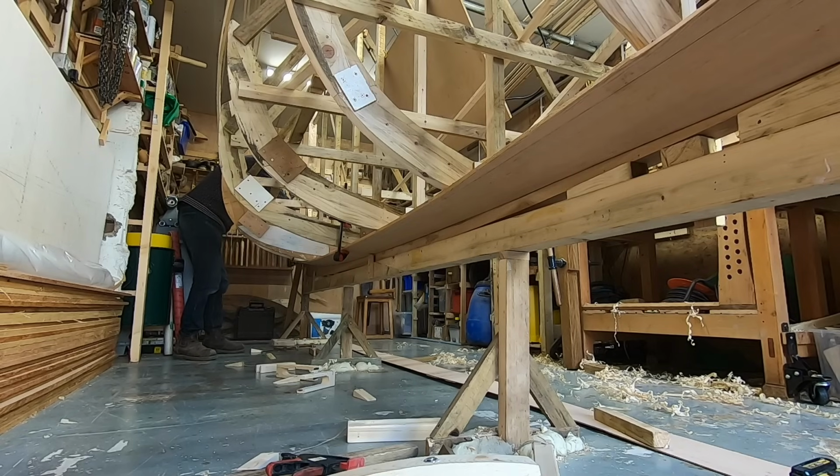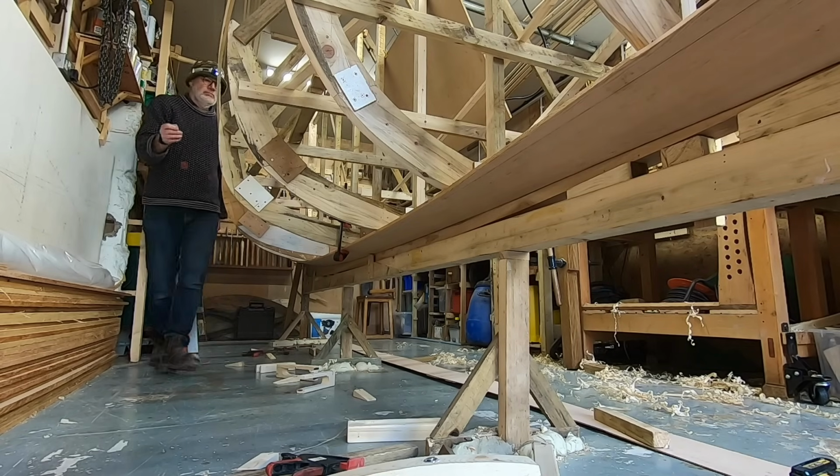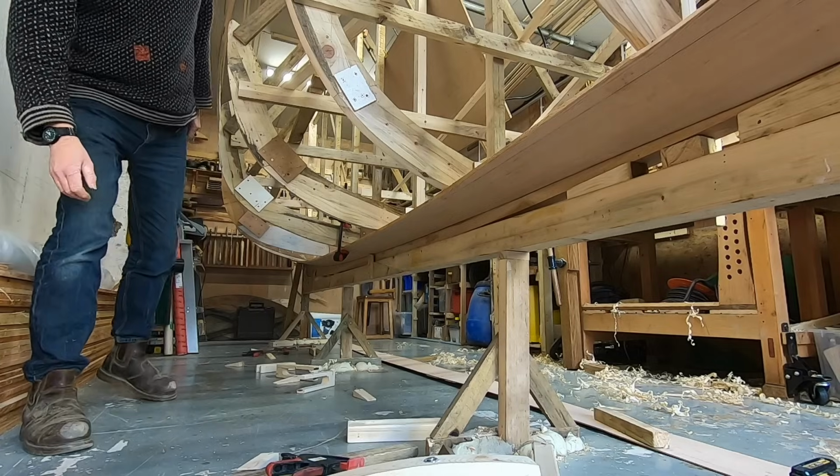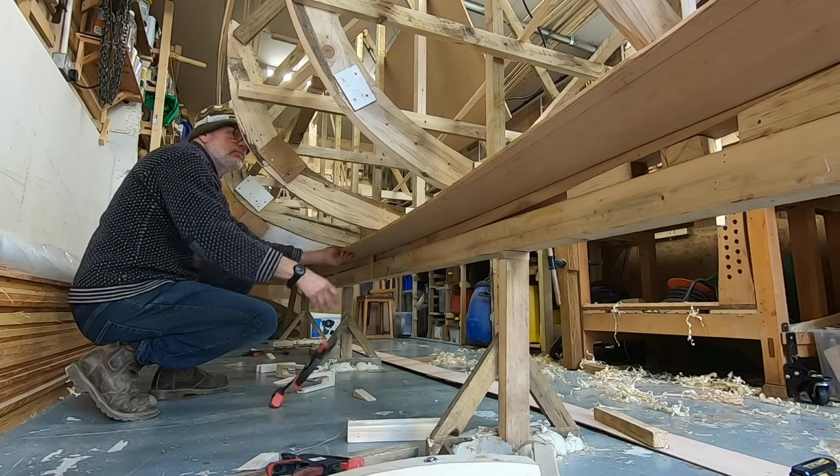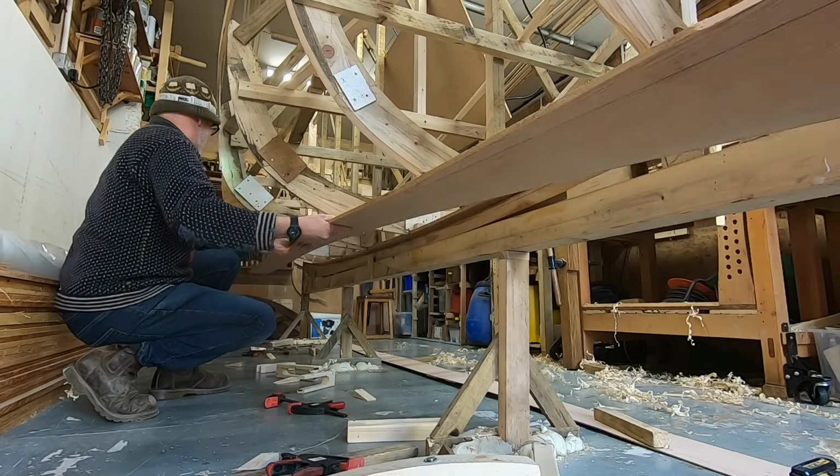And of course, each time you have to take this off, you're undoing 6 or 7 clamps, and there's a lot of messing about trying to get it to fit back in. So it's a really slow, long, painstaking process.